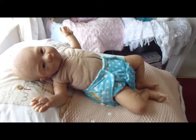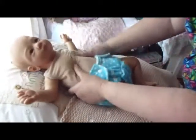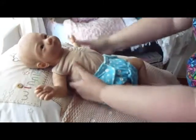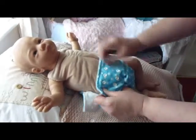So what else do I really like? I like the weights as well. I like them to have a nice weight. And, you know, he weighs quite a lot. He's over 7 pounds, this one. So I like the realism of that. See his lovely little diaper he's got.